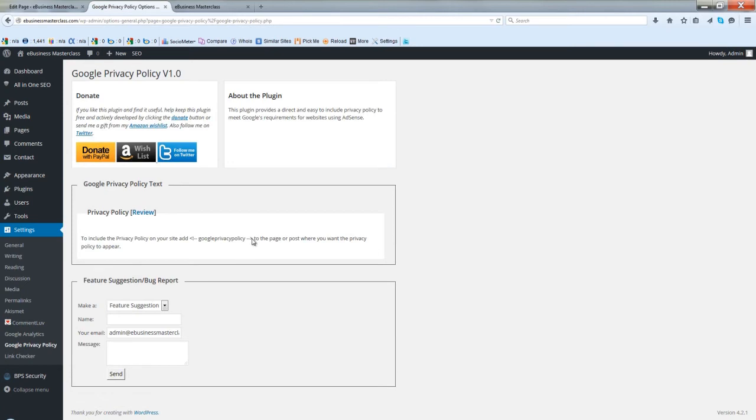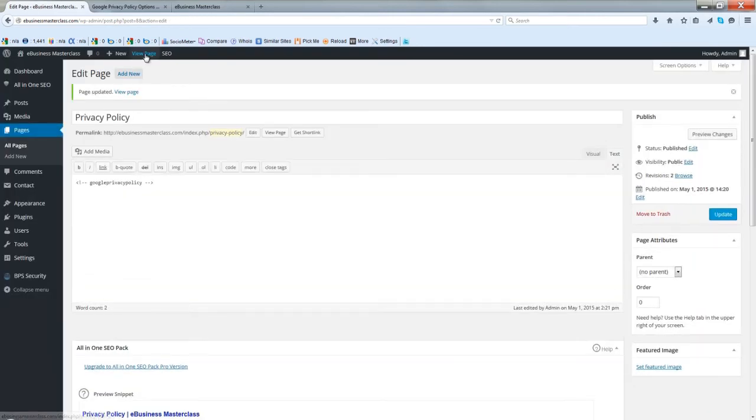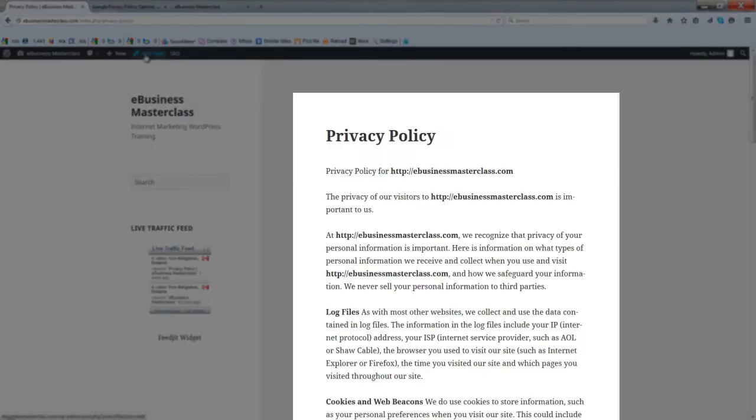This time we highlight from the edge of the arrow to the edge of the arrow. Copy it. Take it back to that page. And again, you can't be on visual. You've got to be on text. Paste it right here. And update this page. Your website now has a legal privacy policy on it.